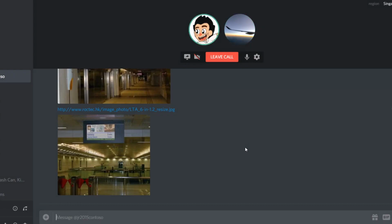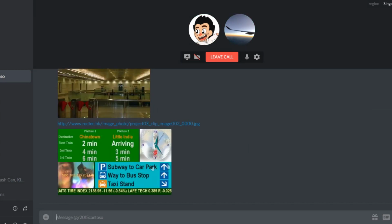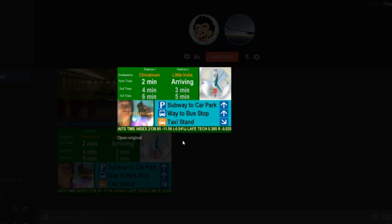And then there's this one. It's so old. And then here's the screenshot that they have. This one is apparently finalized, like, it says subway to car park. What do you mean? What is this? What do you mean subway to car park? What, subway? That means what? New York has finally entered Singapore or something.